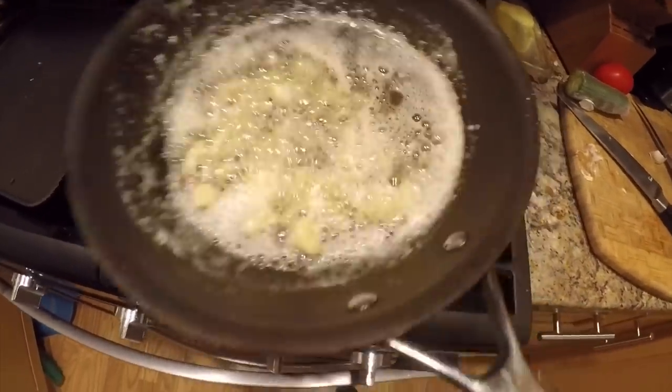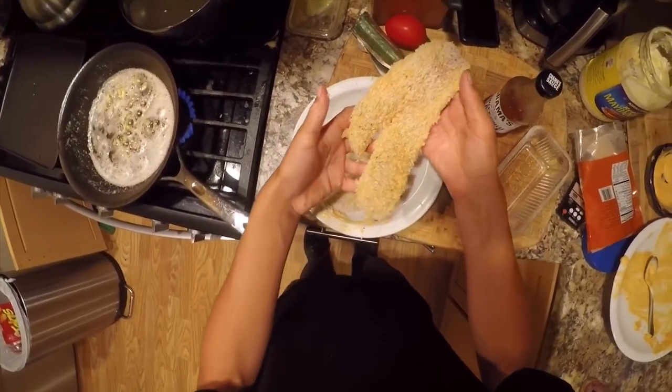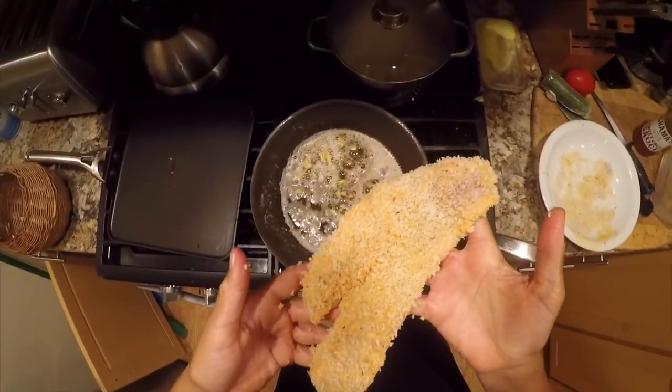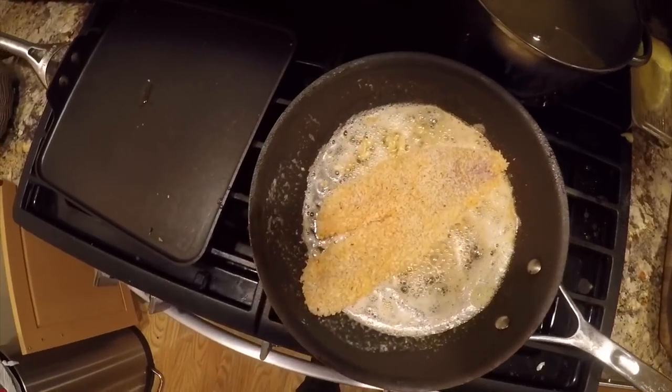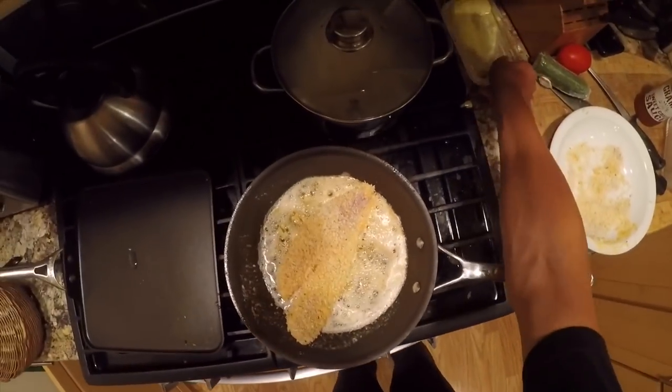Looks so good, guys. Here's our big fat kelp creamy filet. Oh, that's beautiful. I mean, that thing's just perfect. Lay it in there. That looks fantastic. Now it's just gonna simmer. I'm gonna turn it up a little bit. Maybe a little bit more butter.